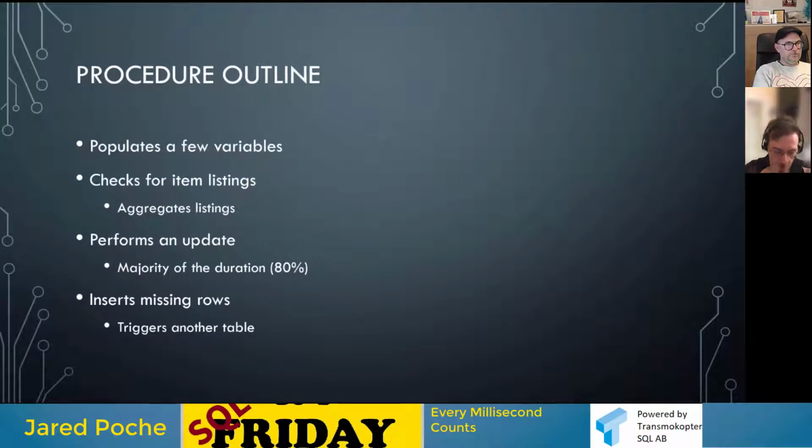So what does the procedure do? Forgive me, I'll be working through this. I'll be providing some information, but we're going to be using anonymized execution plans. I can't show you the actual code, but I can give you the gist of what the procedure does. First, it runs a pretty simple and pretty fast query to populate a few variables. That's not really an issue. It doesn't take any significant amount of time.